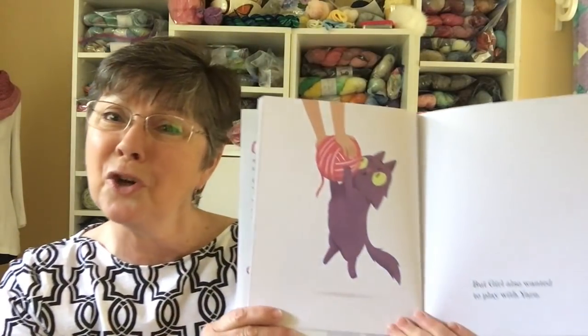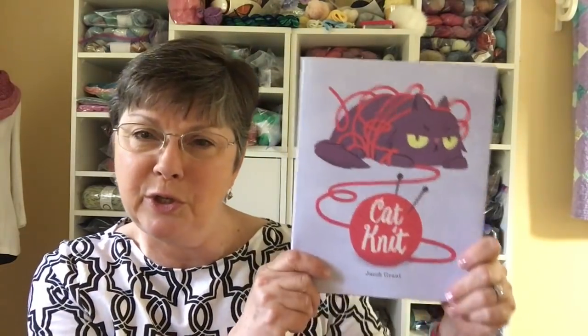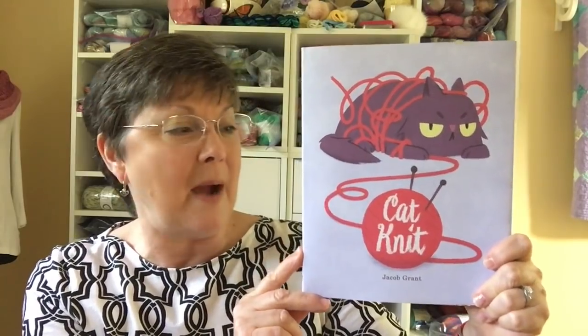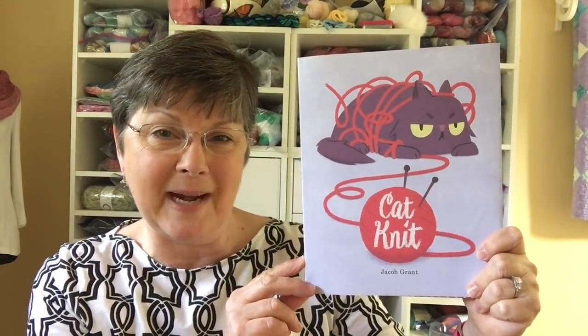And then one day, the girl wanted to play with the yarn. And guess what she did? She started knitting. And knit him up a sweater. So I won't tell you the rest, but it's a really cute, rather short book with very large print. So your early readers might enjoy this too.